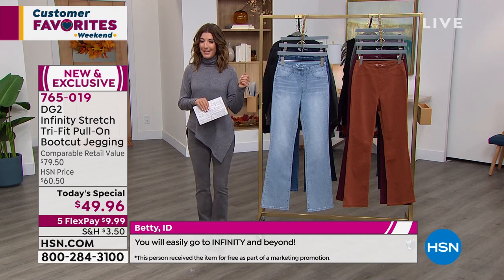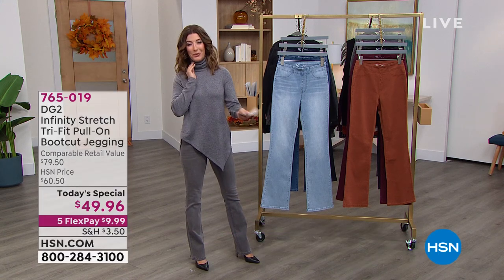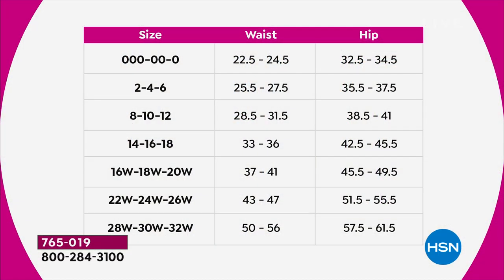Okay, already more than how many gone now? Are we up to 7,000 of you who have already placed your order? Congratulations, they're going quick. Here's how to shop your size, because for the first time ever, a next generation fabric with the most universal fit we've ever offered.